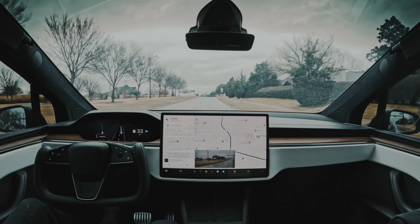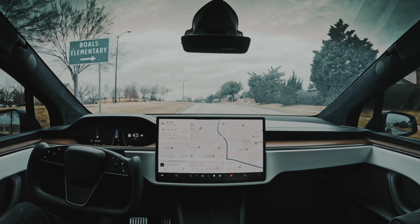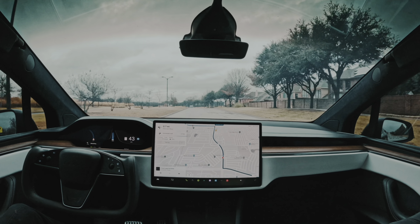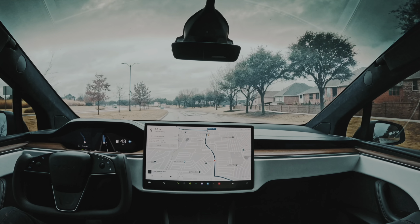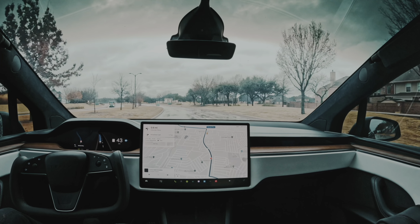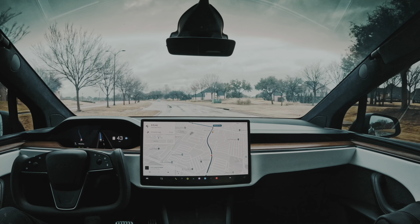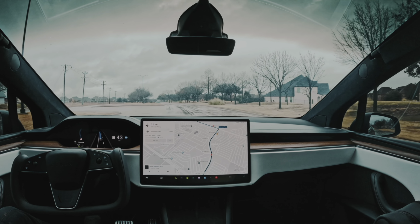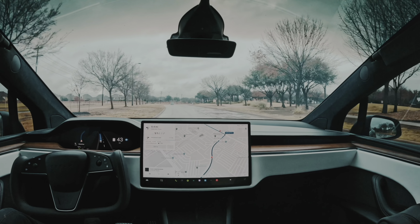Right turn, by the way, that was a little tight. So that was my first time experiencing that. But especially with stuff like that, obviously you want to be prepared to take over. I definitely was. But good to know. I think overall it did a good job. If it had to encounter that same experience, like if we made a U-turn and went through it again, I feel like it would handle it appropriately.